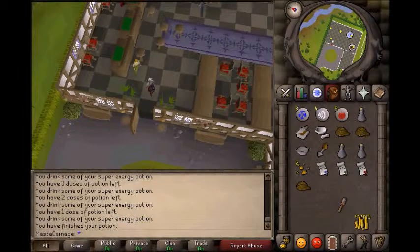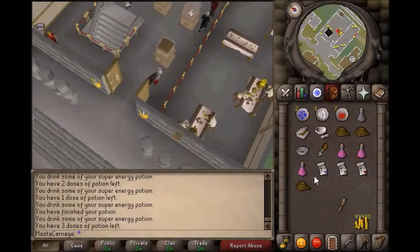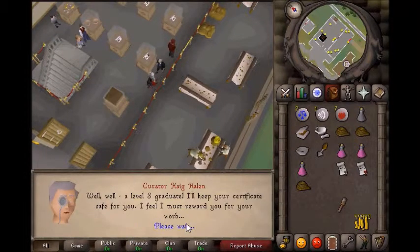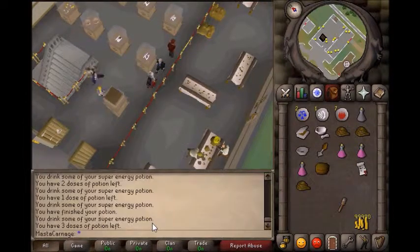We want to take our certificates to the curator in the Varrock Museum, and you will get either a chocolate cake or a fruit blast as a reward for graduating. So I'll go ahead, just teleport to Varrock, and I'll be back once I get there. And now that we are here, let's see if we can just use it on him. And choose your reward. We can use this one, and we will use this one just to save bank space.